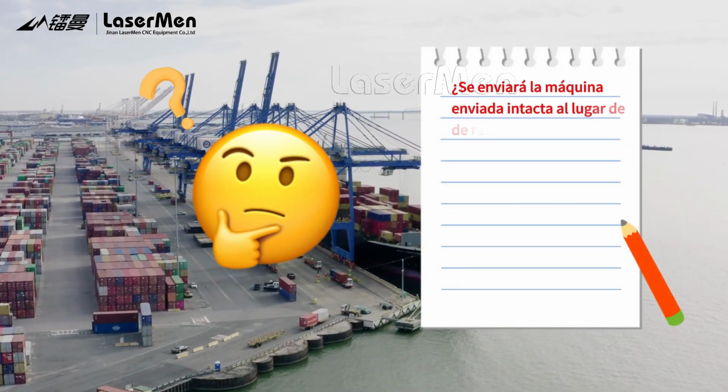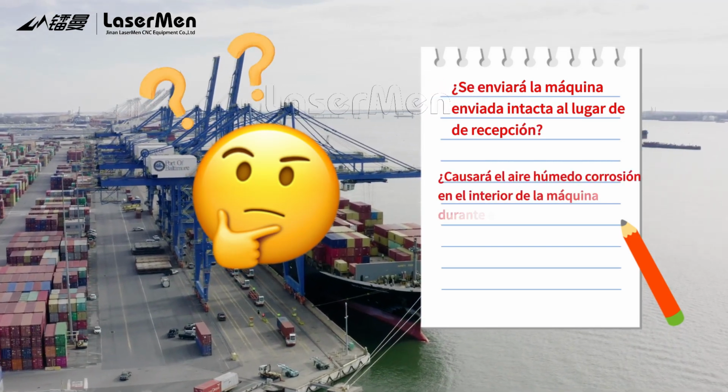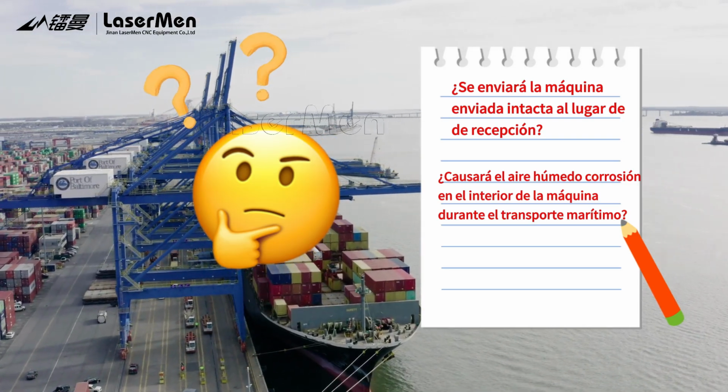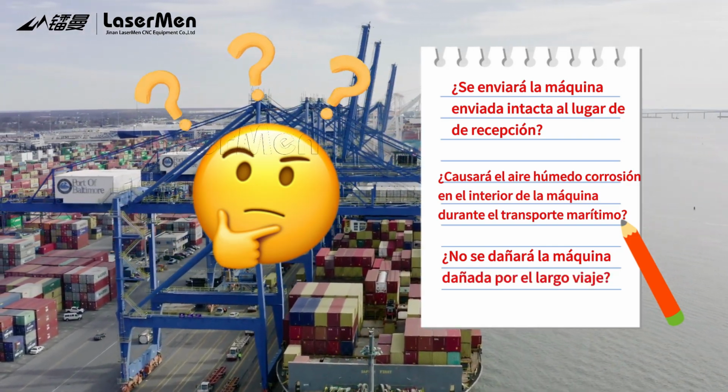Will the ordered machine be shipped intact to the place of receipt? Will the humid air cause corrosion inside the machine during sea transportation? Will the machine be damaged by the long journey?